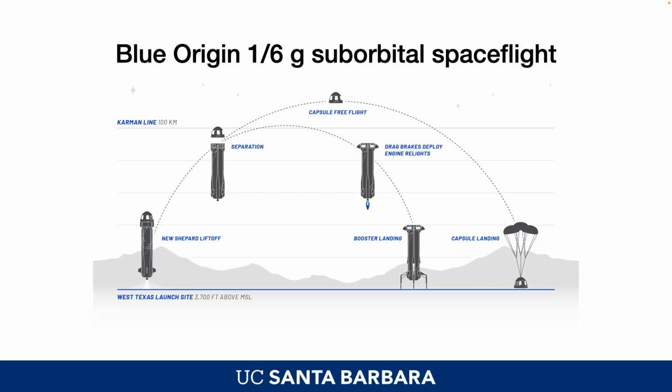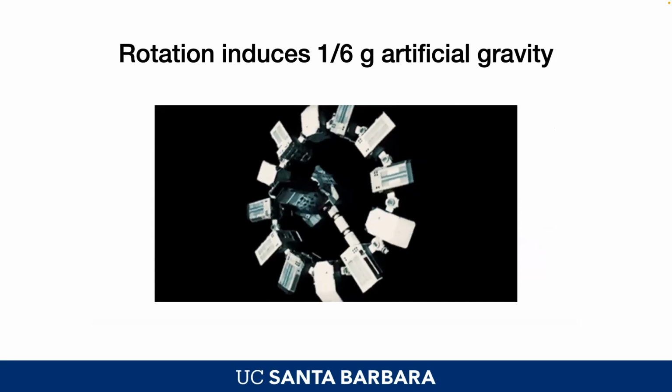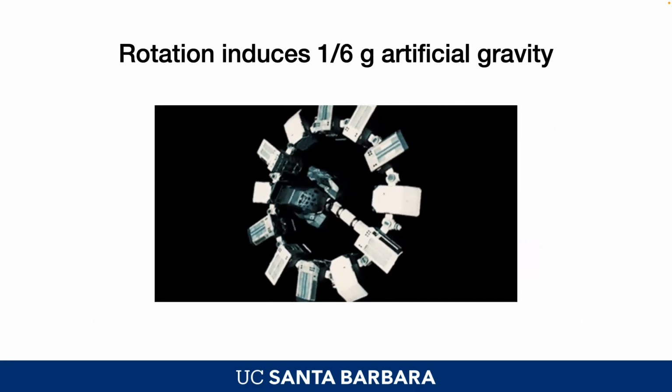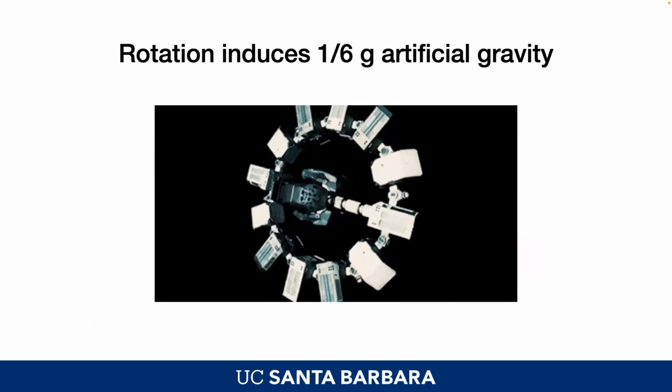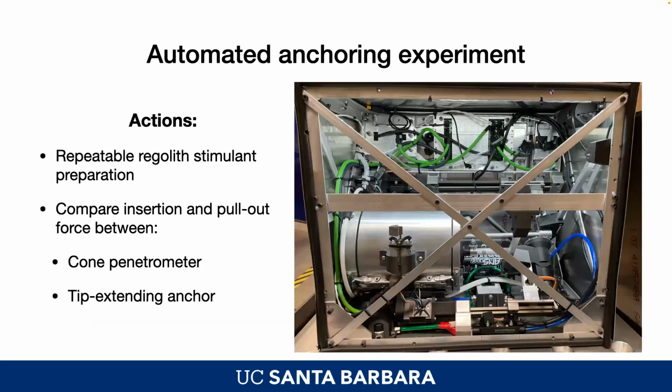But the other half of Blue Origin's work is experimental flights like this. What's unique about ours is once that spacecraft is up there, it actually starts rotating to induce artificial gravity inside of it. So now every experiment inside the spacecraft will experience 1/6 g as if it's on the moon. So to that end, starting out as a capstone senior student project, with the help of many, many undergrad students, we've developed this automated anchoring experiment.